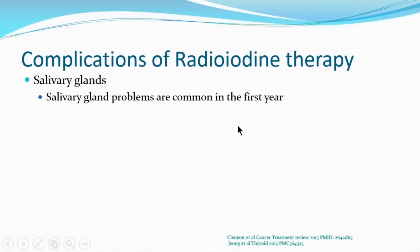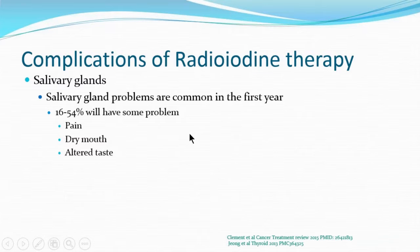So that's usually pain or swelling, a dry mouth, altered taste. And about 16% of patients will still have symptoms at 5 years. So this is a real complication and something we'd like to minimise. One thing that is definitely shown, the more you give, the higher the chance you'll get salivary gland problems. So here's one good reason to try and give less radiation if we can.